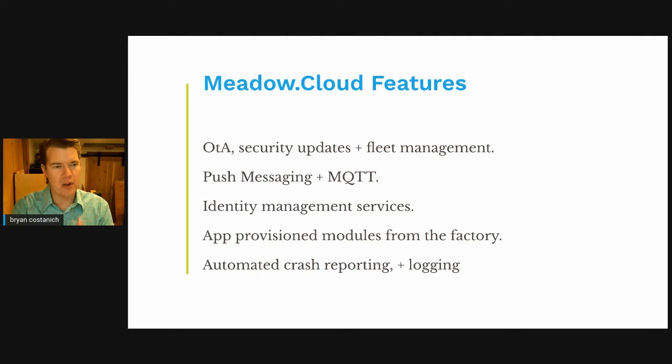we'll also be shipping a feature for push messaging and MQTT, so you can reliably send a message to your device, or you can send an MQTT message directly. And then, of course, features for identity management. Make sure that your device has a private public key, that it has identity, and even being able to provision your app on modules directly from the factory. So if you're going out to production of thousands of devices and you want to get modules from the factory already have your apps loaded in your configuration, that's also handled through Meadow Cloud.